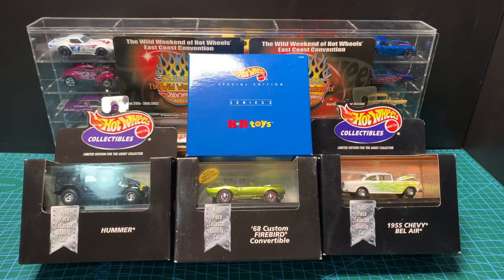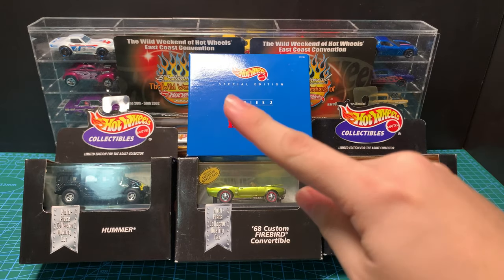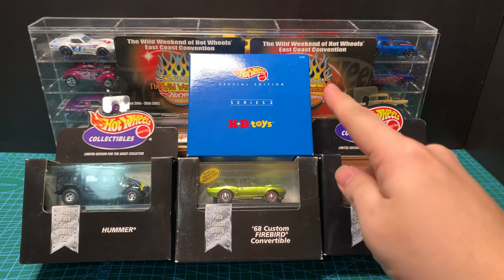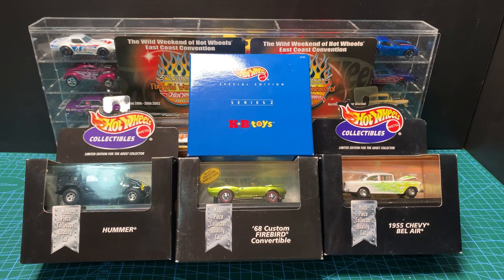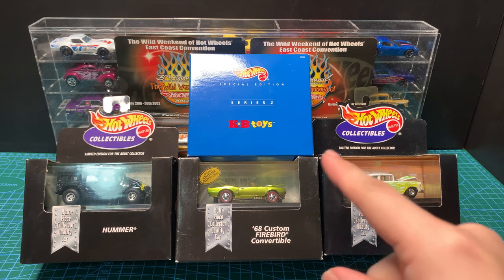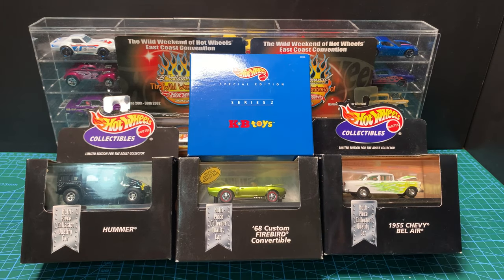If you can see behind, there are these two, behind this one here with the flame logo. These are very, very rare pieces. Now these are convention pieces. And this, see this KB Toy Series Hot Wheels, this is the special edition. So without further ado, let me show you guys.